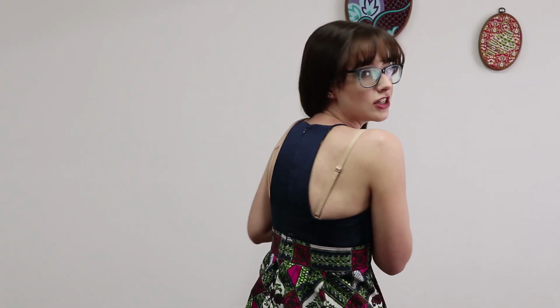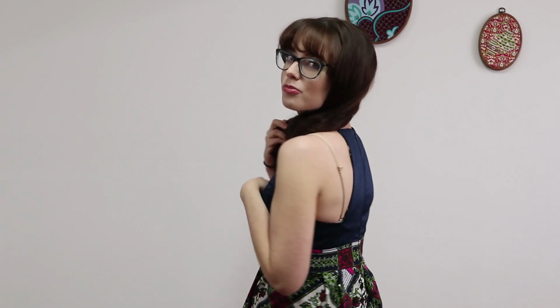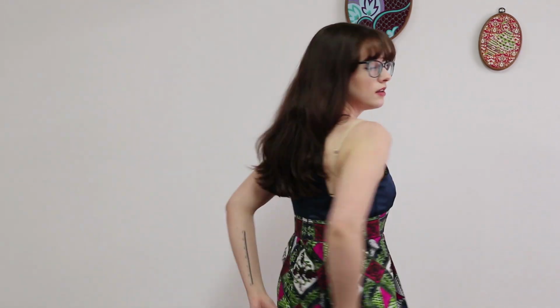And the real detail is in the back. I love the shape of the back of this shirt. It's so pretty. I love that shape. So I will have to wear a strapless bra or something like that. But I cut out this little piece of the kitenge and sewed it on, and then added a band across the back and the kind of pleated peplum bottom.